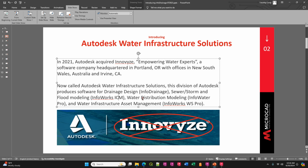Then water distribution, this would be delivering water under pressure, like drinking water and water for the showers and all that, right? So water distribution modeling, that's InfoWater Pro. That one works inside ArcGIS, so you're going to be required to have an ArcGIS license in order to use InfoWater Pro.